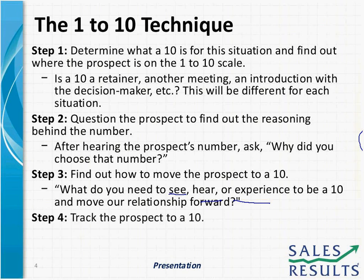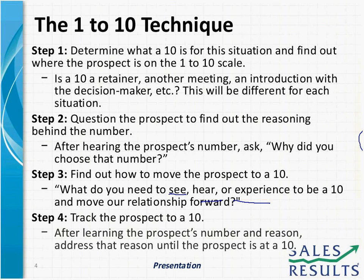That's step 4. You've got to track the prospect to a 10 and not give up before you get to a 10. So after learning the prospect's number and reason, you want to address that reason until the prospect's a 10. So what I would say is, so Bob, if I'm hearing you correctly, you're saying that you want to speak with some references. I can give you 2 references that I think will really be good for you to talk to. You can ask them tough questions. You can ask them about ROI. They're in a similar field to you. So that I think would be helpful.